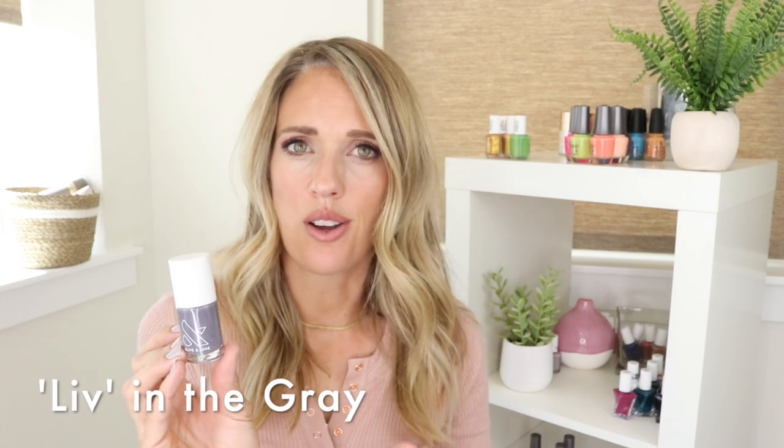And then the OPI from the Washington, D.C. collection. I can't remember what it's called, but you'll see it in the picture. That one was definitely more gray. It didn't have this kind of blue hint to it, and it was darker. So while it was kind of close to some, it is a little bit different.